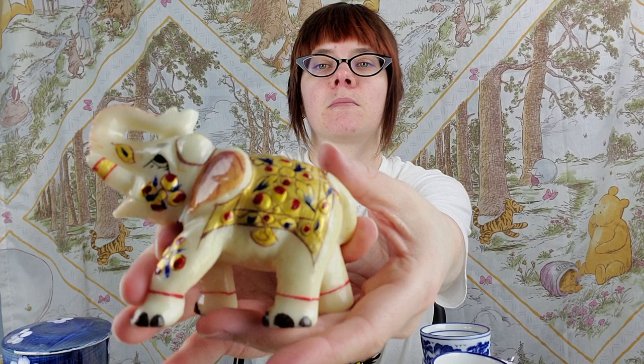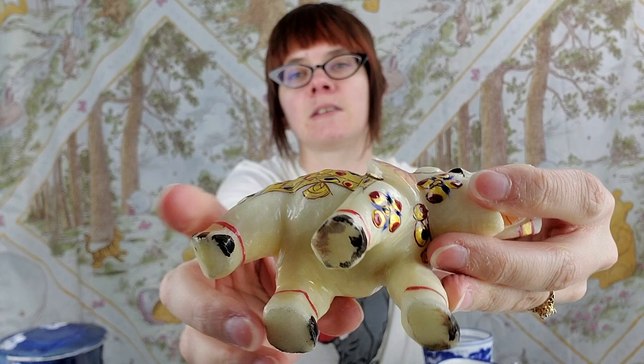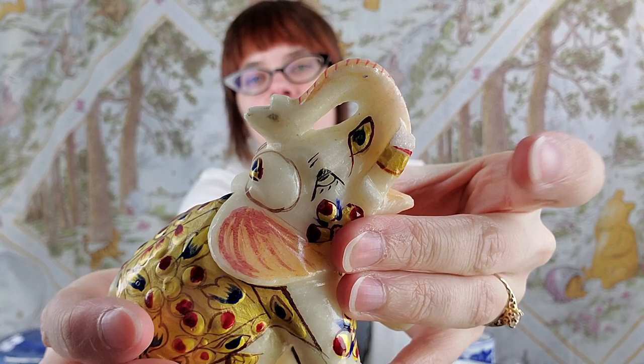Okay. And then, so I was doing research with this elephant and it is a white marble painted elephant. And at first while researching, I got stupid excited. And it's heavy. You can see, unfortunately, he's chipped, but he's for me. But anyway, so why did I get stupid excited? Because I thought, this is the beginning before I was researching in depth, I thought it could be a Makrana white marble Pietra Dura painted elephant.